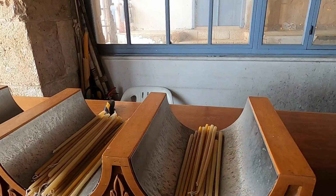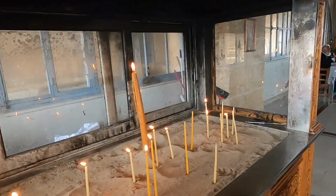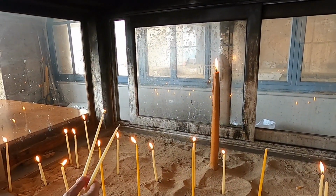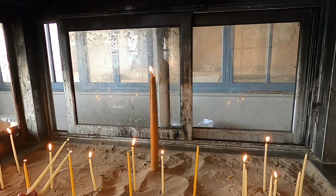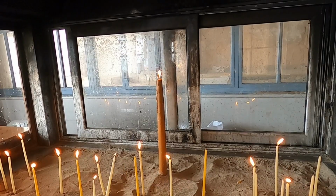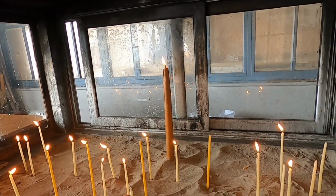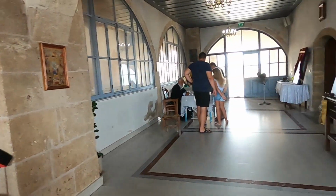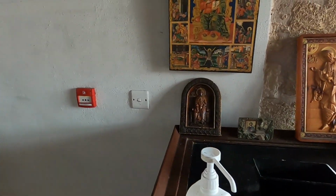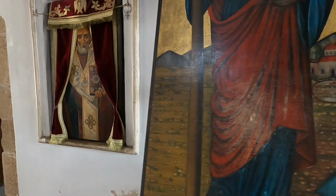Right, and you can pick up a candle and light a candle for anyone that's passed away guys. You can light a candle for them. Right, there we are. And if you want to make a donation, you just put some money in here guys. Okay, donations here. Beautiful old icons.